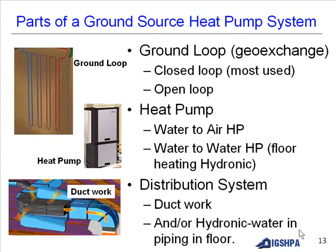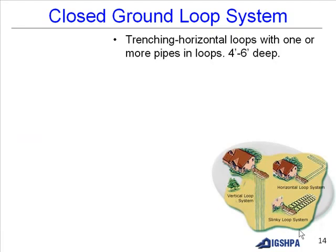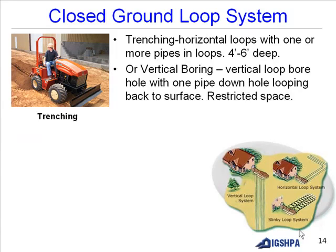You have distribution system in your building, similar to what you do on conventional systems with ductwork, and you have the hydronic water in the piping in the floor as another means. Here we have closed ground loop system, trenching, horizontal loops with 1 or more pipes and loops 4 to 6 feet deep, or a vertical boring.